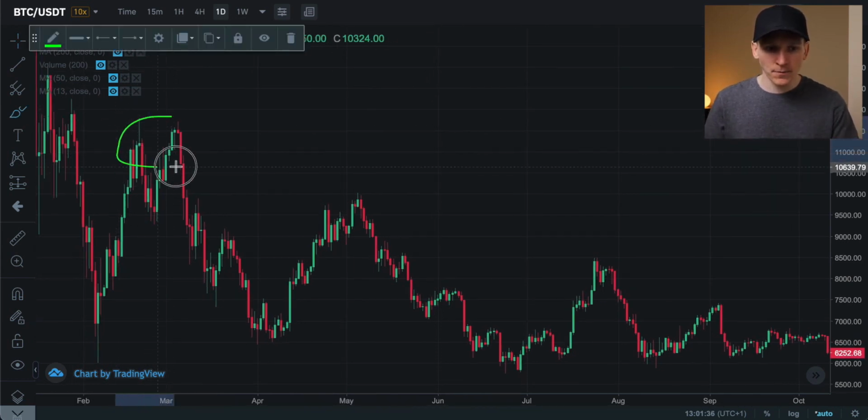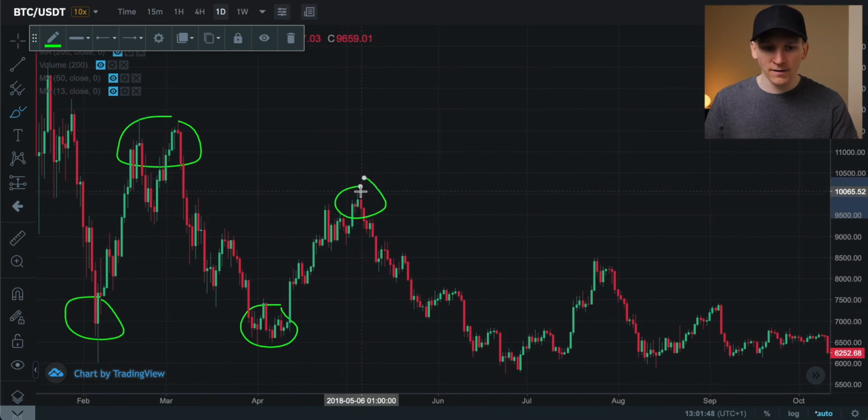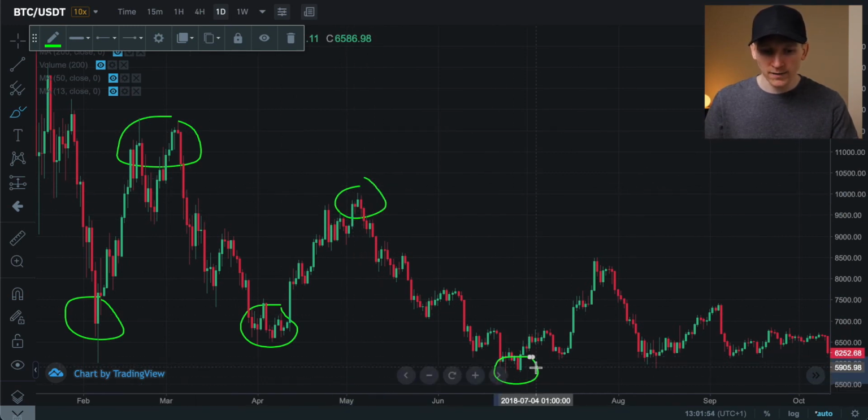So this is a high, you can see this high, and this is a low right here. Then coming, we have another low, and we have another high. Now this high is lower than the previous high. Then we have another low down here. That low is lower than the previous low. We have a high. This is lower than the previous high.